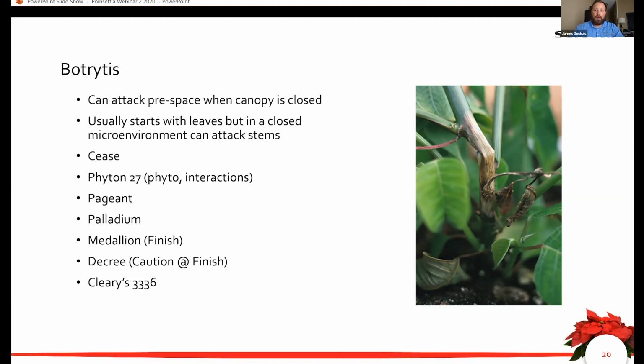It's one of the issues with if you pinch too high and you have too many shoots, you have all those extra shoots, but you also have them each unfolding extra leaves and creating an even denser canopy than you would have traditionally, right? And this, we'll get into when we talk about environment. This is a difficult microclimate to manage, the unspaced pinched poinsettia.